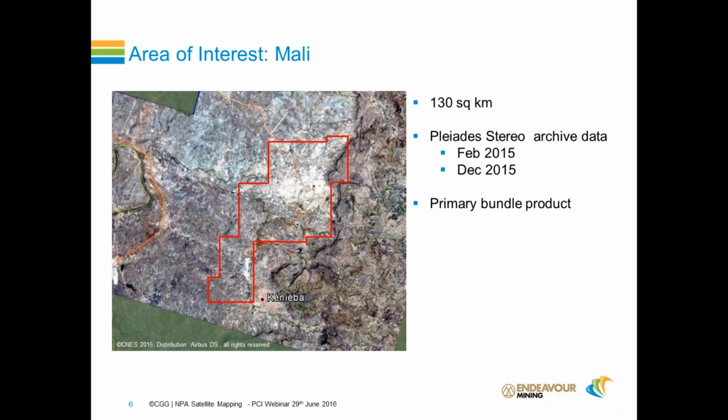So the product that we purchased in this case was the primary bundle product. The reason for that is that we wanted to take the process from the raw data state itself, and by keeping the data in bundle, we can process the panchromatic data, the black and white data, in native, and then subsequently pan sharpen the data. Could have purchased 4-band pan sharpened data, but we prefer to work with the panchromatic directly.